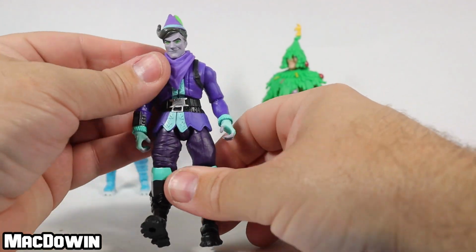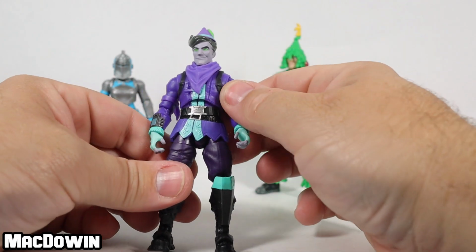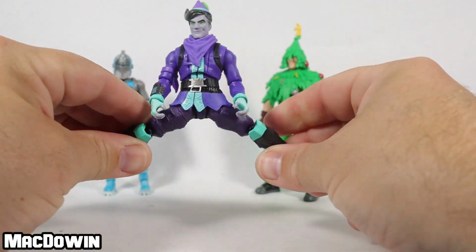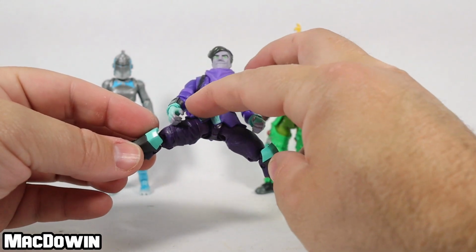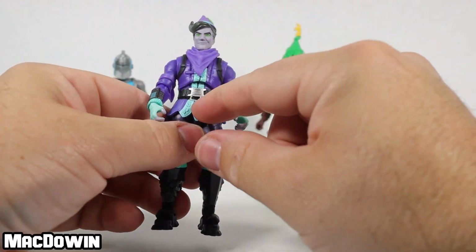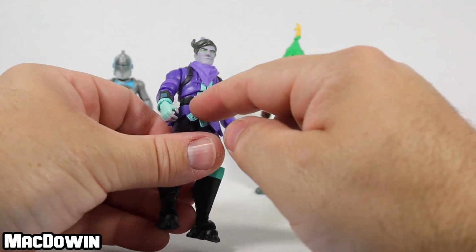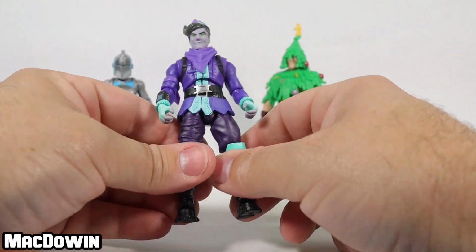He does have this little elf skirt. It's not really a skirt. It's like the lower portion of his tunic. And so if you want him to do the splits, he can only go about that far. Probably if this lower portion of the tunic wasn't there, you could take his legs up higher. If you want, you can pop this figure apart and pull this lower section off, but it kind of takes away from the look of the figure.